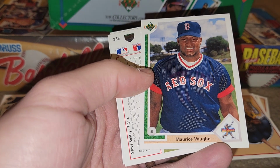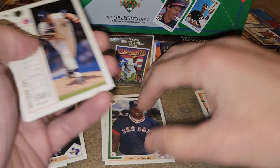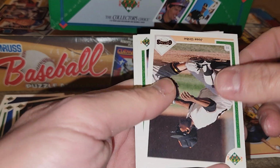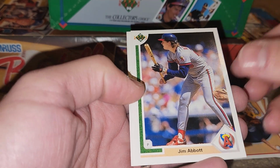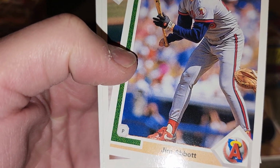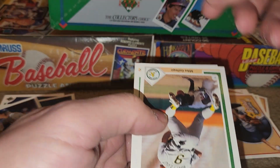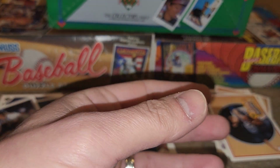Sasser. Yeah, there's Mo Vaughn, star rookie. Yeah, we'll hang on to that one. Uribe. There's a rare picture of Jim Abbott squaring up to bunt without a hand. I'm gonna hang on to that one, that's cool. And Mike Gallego and Willie Wilson.